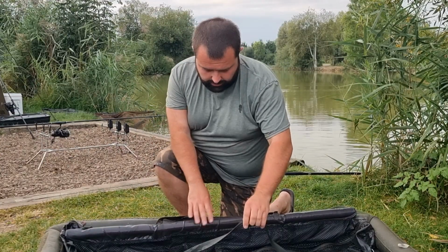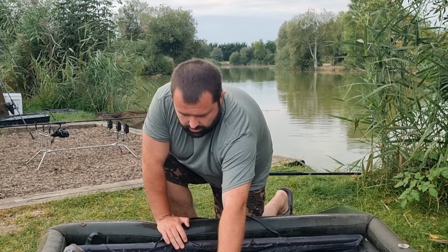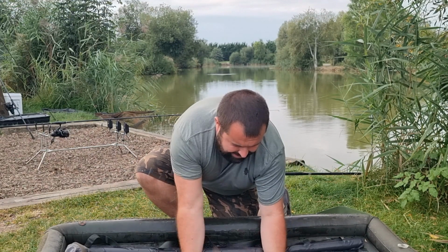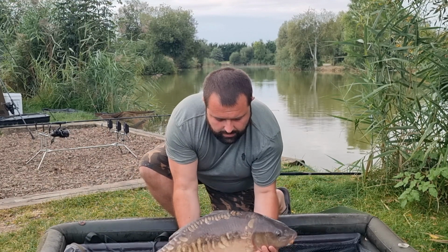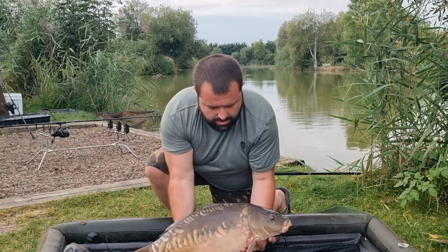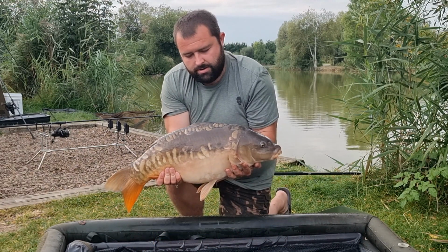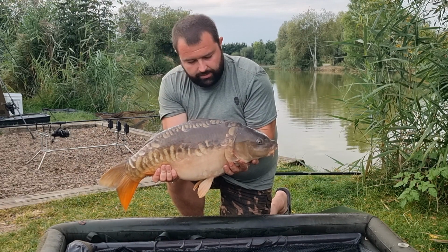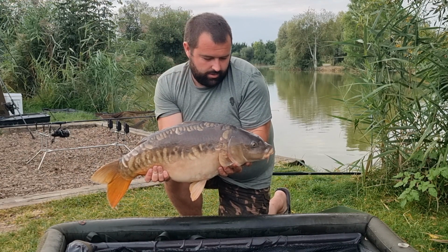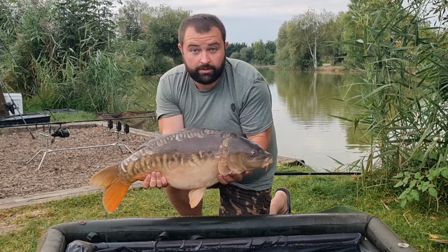Well, we made our way back to the island now. So this was the middle rod on the Northern Specials. So there we go. Nope. Come on. So, 16 pounds, 8 ounces. Beautiful. Bit of a belly on this one. There. I'm happy with this. Fish number 14. Wow.